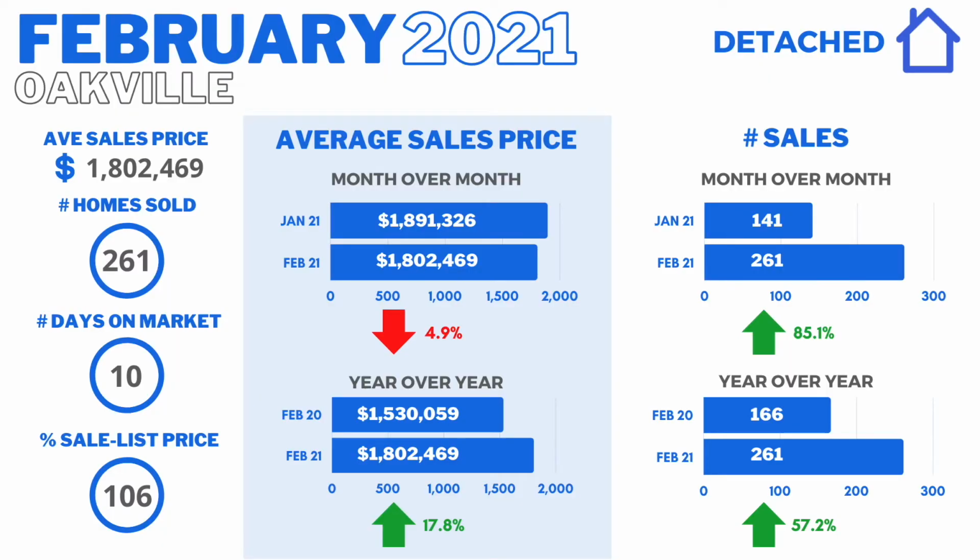So as we can see here, the average sale price is 1.802 million with 261 homes sold, and the average days on market is only 10. So this shows you that properties, once they get listed, they're selling very quickly within a week and a half. And the average sale to list price is 106%. So again, this shows you that the market is very active.